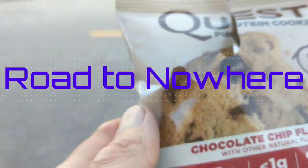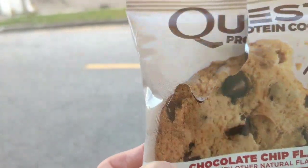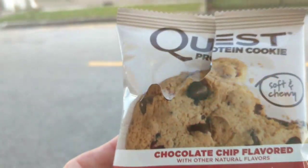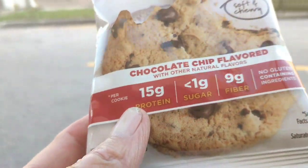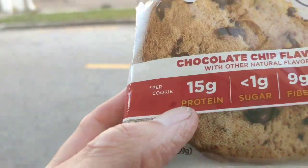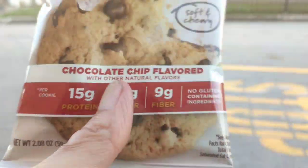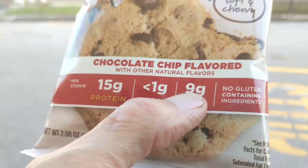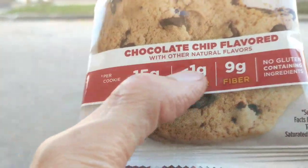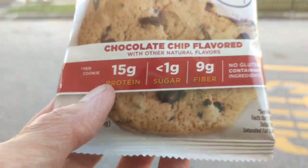Alright guys, I'm back with, I don't know if I've ever done one of these before. I think I've done a different brand, but this is a protein cookie by Quest. This is like $1.89 when they're not on sale. But you got 15 grams of protein, a gram of sugar, and 9 grams of fiber, which is what I like. I like the fiber because those protein bars don't have any fiber, so I'm having a protein cookie now instead of a protein bar for lunch.